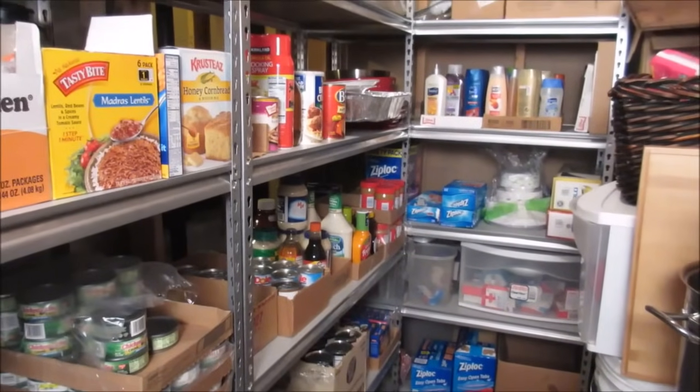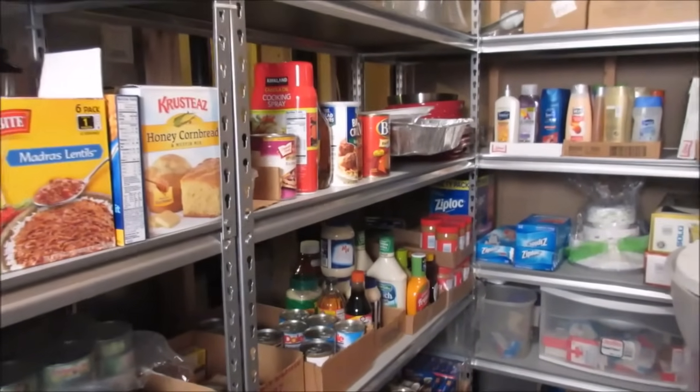Store what you eat and eat what you store. Today I'm going to be sharing some beginner tips for food storage.